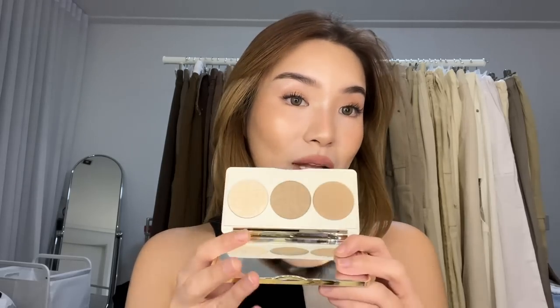You guys, honestly, ZC exceeded my expectations. I'm gonna recommend you my top favorite products. My first pick is this contour palette. This surprised me so much. It performs like a higher end palette. It's so smooth to the touch. It's not overpoweringly pigmented, but it's buildable, smooth, silky.